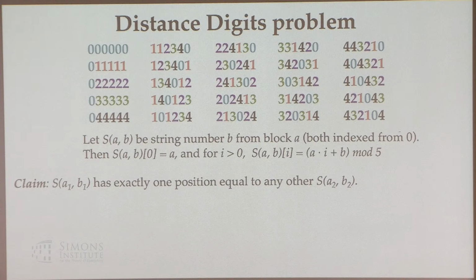Now, considering the following claim, I claim that these strings, according to this construction, have exactly one position in which they match. So if I take any 2 strings from here, there will be exactly one position where they match. And the proof is actually surprisingly simple.